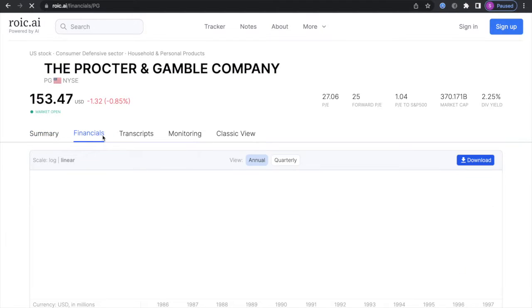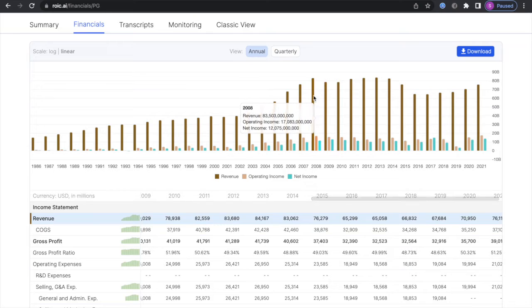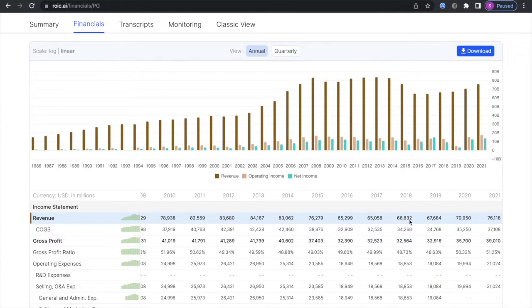So basically, we're just going to go straight into the financials of revenue growth. Okay, so we've had revenue growth over the last 5 years. However, there was a big spike here. As you can see, it actually peaked in what? 2008, actually. So let's look at 2008. The revenue peaked at $83 billion. Actually, no, 2013 was better than that. And it's slowly been declining and then slowly came back up.